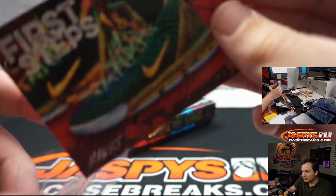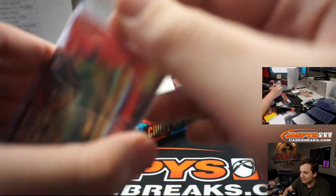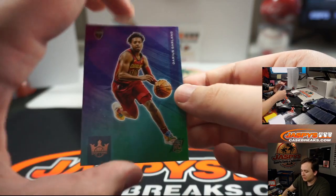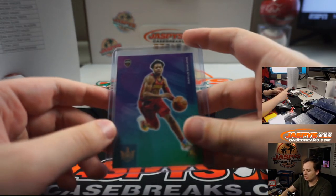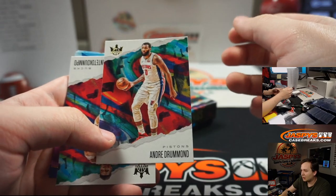Cam Reddish, that Maestro Zion is $200. I thought someone said yesterday it was like 50, 60. That's pretty good, man. $200. It's ridiculous. Cam Reddish, first steps. Nice one there for the Hawks and Derek B. We got our first level 4 of the break. That is Darius Garland for the Cavaliers. It's going out to Mike Samich. Probably paid for the Cavs on this one card, too. $110 on Friday, $200 today.